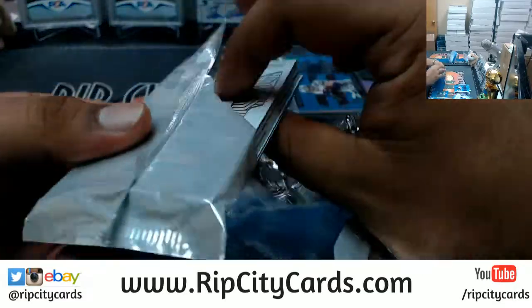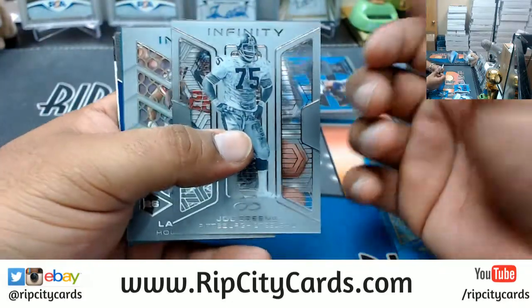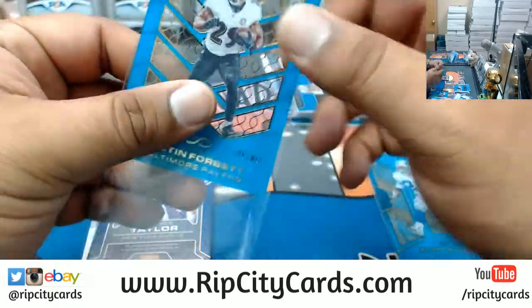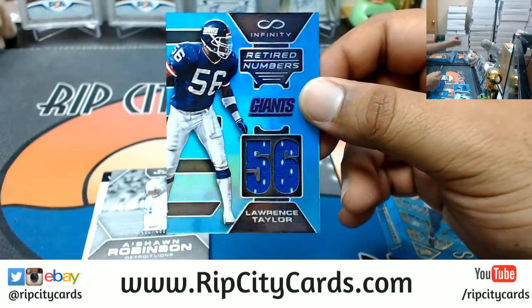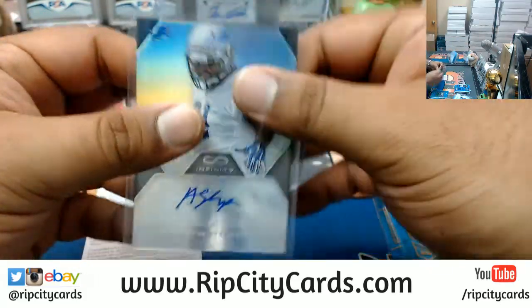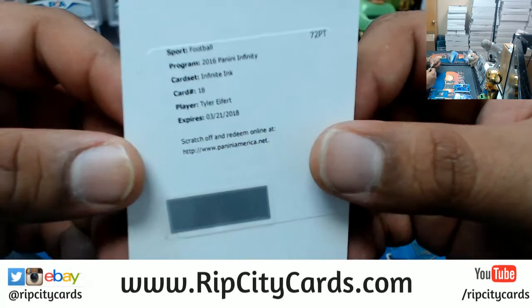And the last box mojo right here. Blake, I hope you're ready, because you got to pick your box, my dude. All right, so we got Joe Green, Lamar Miller, Justin Forsett to 88, Ravens. Lawrence Taylor, patch for the Giants. A'Shawn Robinson to 48, Lions, autograph. And last but not least, Tyler Eifert, the Infinite Ink.